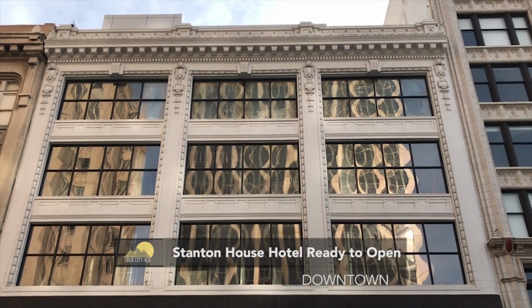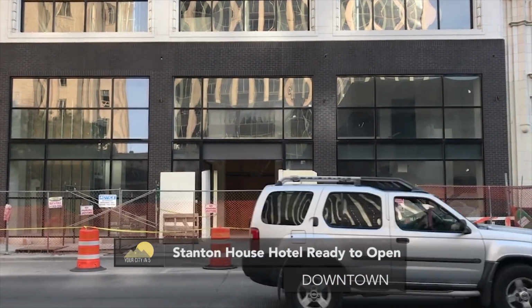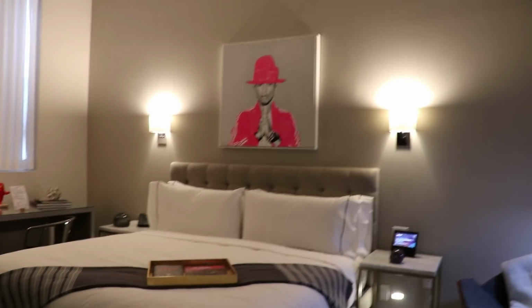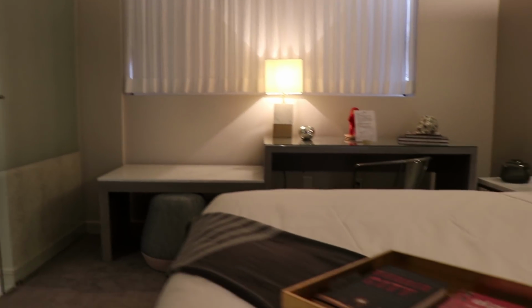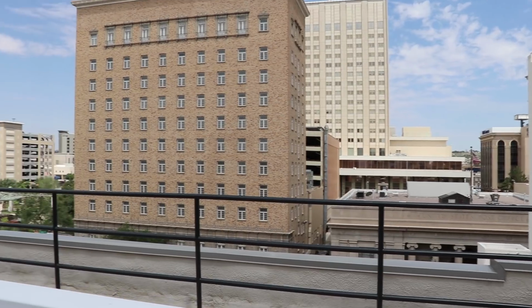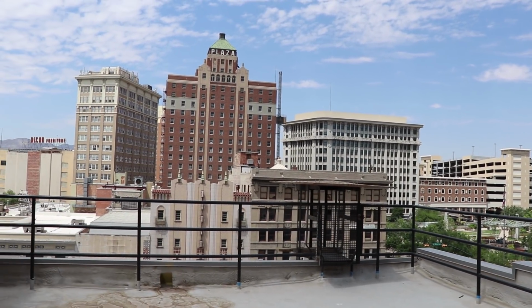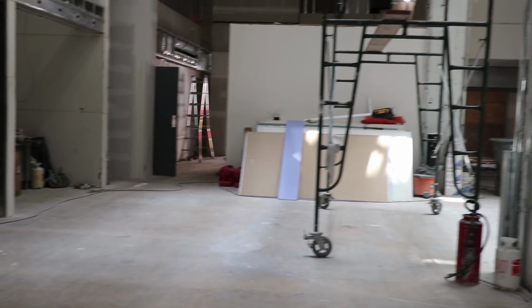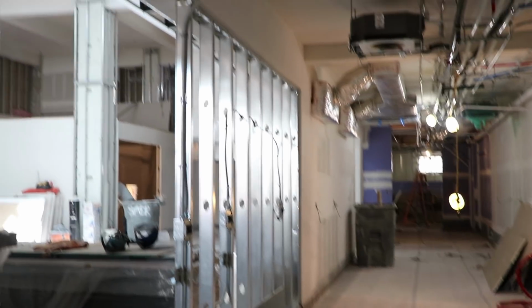Speaking of historic, a multi-story building that used to be the home of a furniture store in downtown is being turned into a small boutique hotel. The upscale Stanton House Hotel on Stanton Street has 42 rooms, including 4 suites, and features a rooftop patio with a view of downtown. The hotel is being renovated with the help of the city as part of historic preservation efforts. It's one of 4 new or renovated hotels opening this year in downtown.